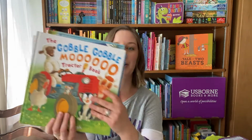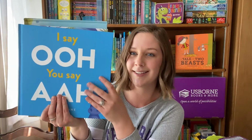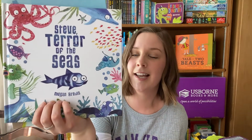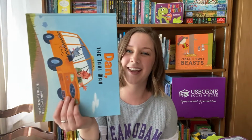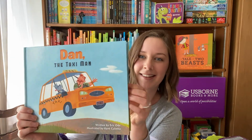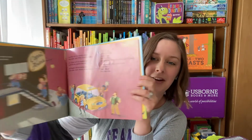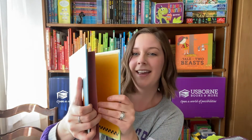Some other funny books. We have Gobble Gobble Moo Tractor Book. That's really interactive, as is I Say Ooh, You Say Ah. Steve, Terror of the Seas. Just wait until you meet Steve's friend. It's pretty hilarious. And then we have Dan the Taxi Man. This is another interactive, super fun book where the kiddos can follow along. You can see there's some tape on that. We really love this book and read it a lot.